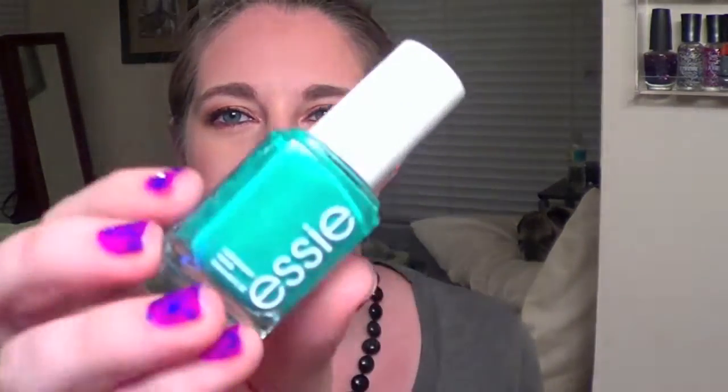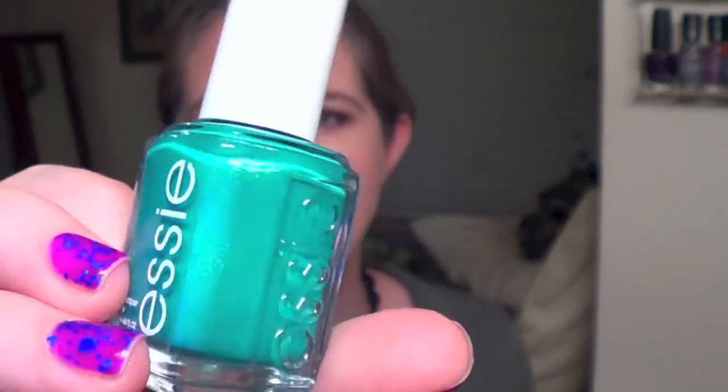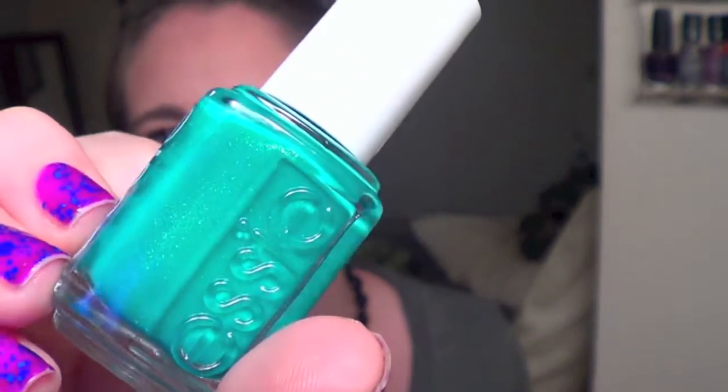And guys, for my polish pick of the month, I have to go with Essie's Viva Antigua. This is one of my favorites that I wore during the month of May. It is a beautiful turquoise blue-green, and if you look closely you can see the gold shimmer in there. It's also got green shimmer in there as well, so I think it's a really unique polish. Just really pretty for the upcoming summertime as well. So that was my favorite from May.